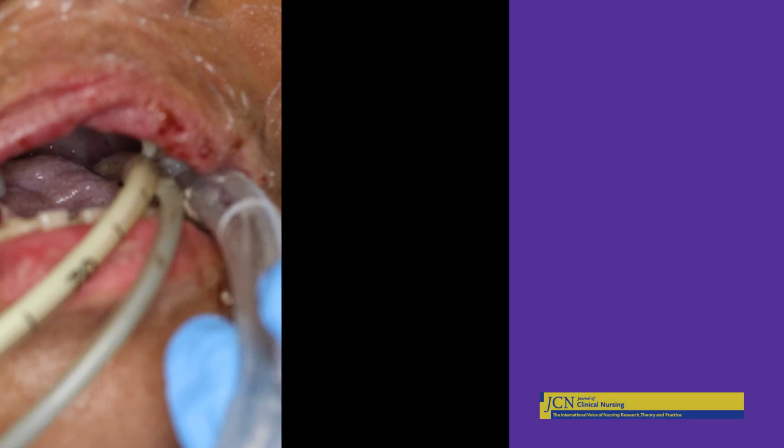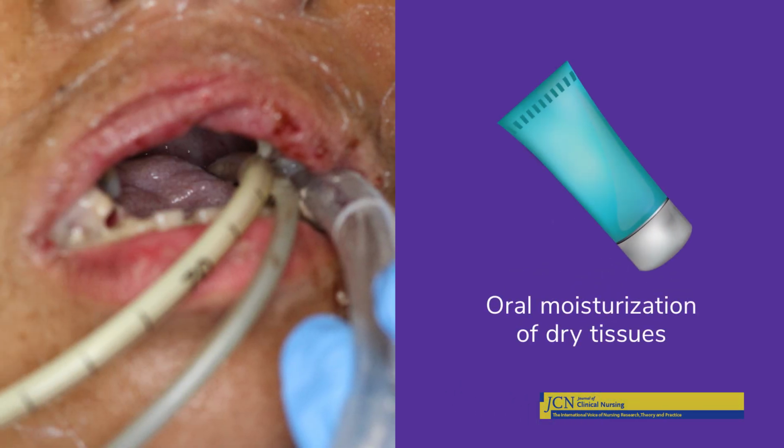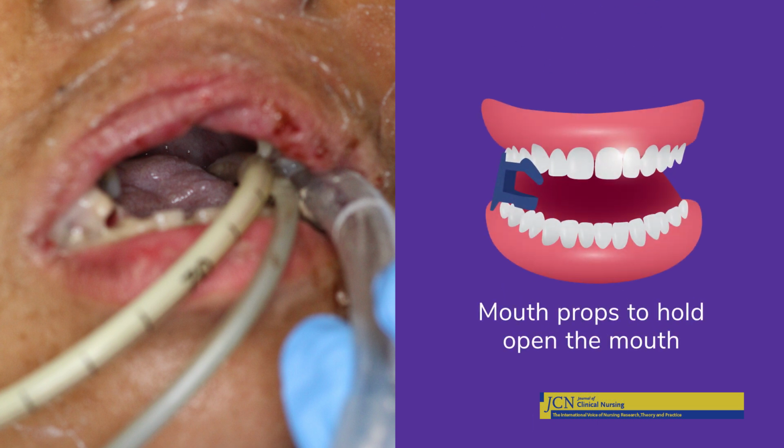Clinicians also cited drug-related strategies such as moisturizing dry, inflamed tissue as essential to reducing pain and thereby improving oral care. Non-drug strategies like the use of mouth props were noted as well.